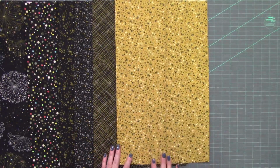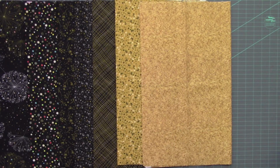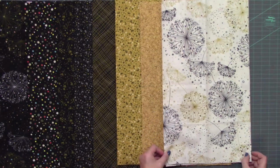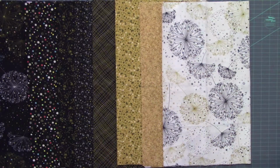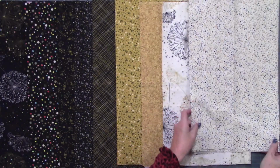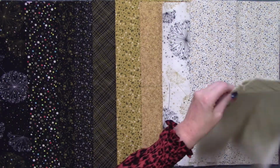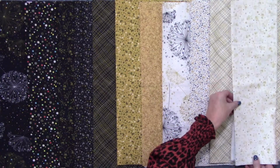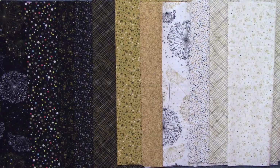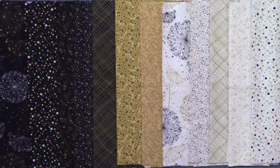Then we have this beautiful gold, the hearts in the gold, and then a texture that is great with it. And then we have the lighter colorways. We have the main print in this beautiful off-white tone with specks of other colors. We have the heart print, and another plaid with the gold and then black instead of the white. We have the branches. And then finally, the multicolored dot on the white background. So this is Dandelion Wishes.